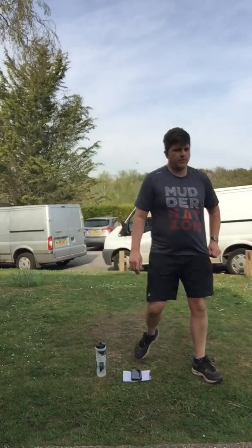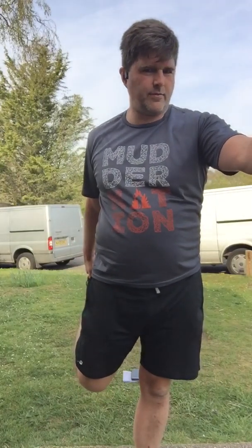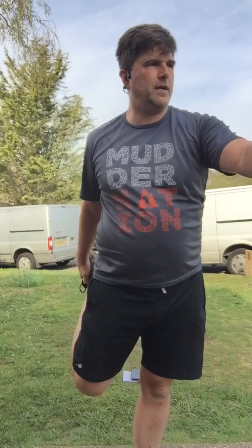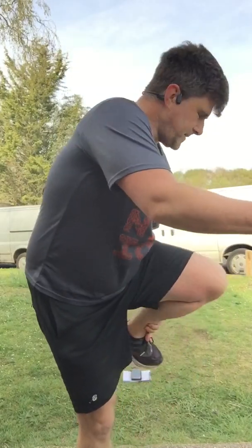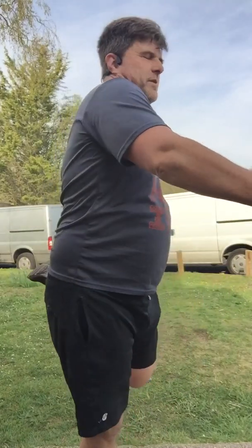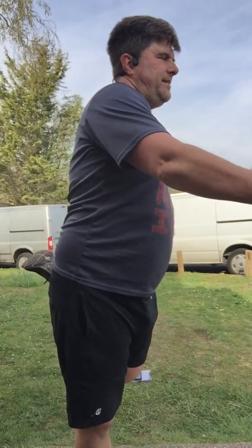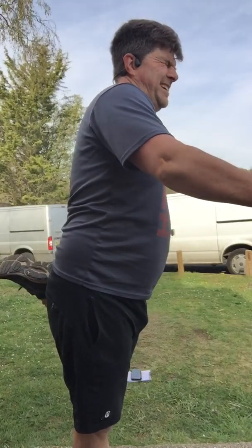Then we're going to stretch into the quads. I'm coming to my railing again. Find the shoelaces or your ankle. Pull your ankle up towards the glutes. Really push that hip forward. We've worked the legs really hard today. And release. So find the bottom of your leg or your ankle, or your shoelaces. Again, knees together, stretch into that quad.